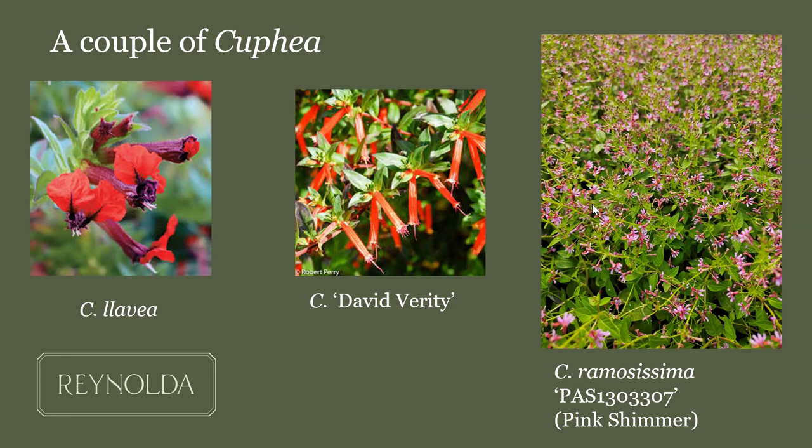Cuphea, these are fun plants. And if you want hummingbirds in your garden, definitely David Verity, they will go bonkers over that plant. It's tiny. One of the common names is cigar flower, but anything you see with those tubular flowers, you've got to be thinking hummingbirds or butterflies. And David Verity will top out at probably about 30 inches tall and about 25 inches wide. It's a nice size tender.